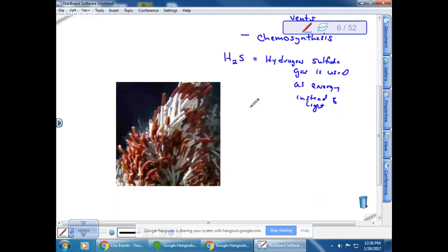If we look at the chemical equation, I'm not going to balance it, but it would be H2S plus CO2, and then you can get sugar. So they still use the carbon dioxide that is in the water, right? And they convert it to glucose. This is sugar that can be used as energy. So instead of sunlight, they use the H2S, and then this would be plus water, plus sulfides. They release the sulfur back into the ocean after they use it as a form of energy.